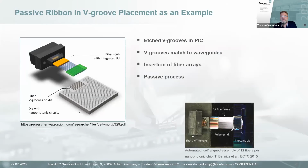As an example, I brought the passive attach of fiber arrays with a little glass piece, which goes on top of the fibers. So you have the V-grooves here on the silicon chip. You bring the fiber arrays in here, you put the glass lid on top, you use epoxy in different ways, and finally you press the fibers into the V-grooves. That's today a very standard process.